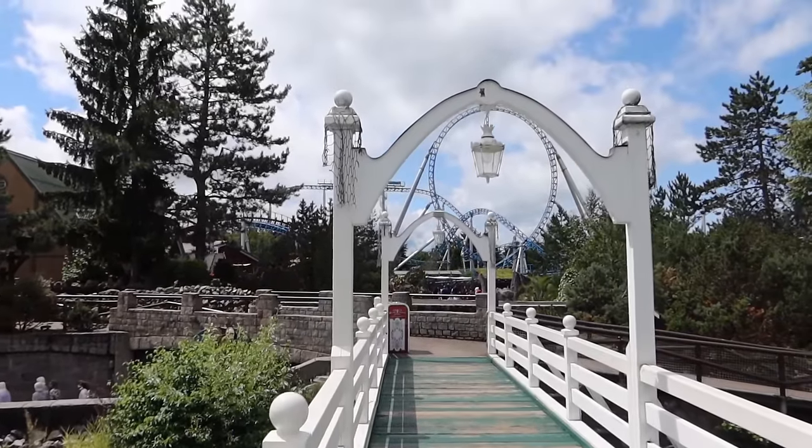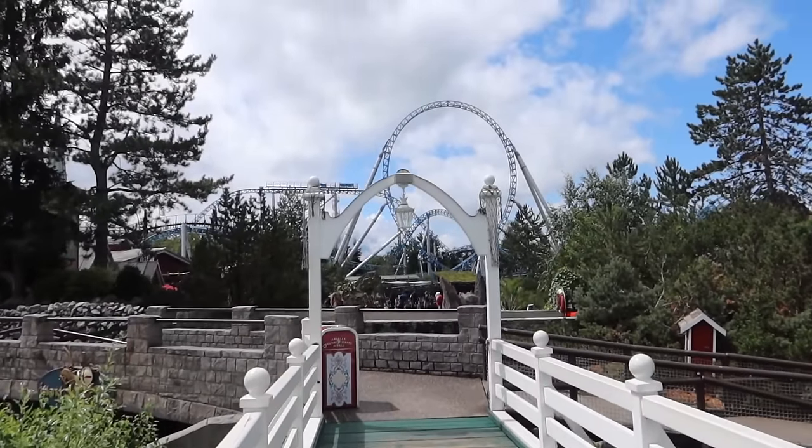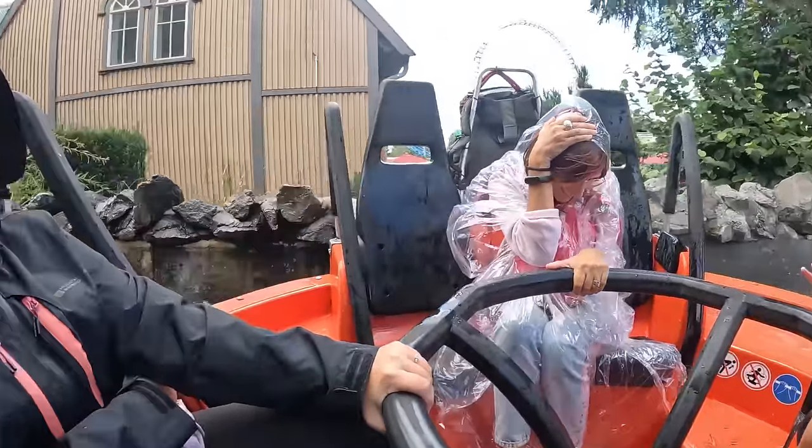Oh, there's Blue Fire. Oh, it's nice now. This is what we wanted. That's a great view, isn't it, of the big loop there around Blue Fire Mega Coaster. And here we go! 5 minute wait! Oh, straight in with it! You're rafting. Gosh, fast one this is.